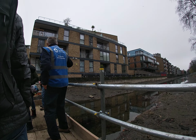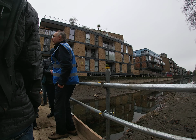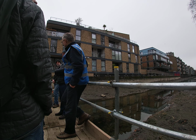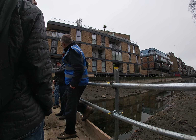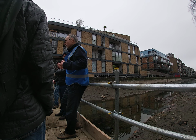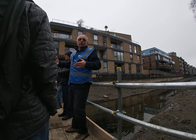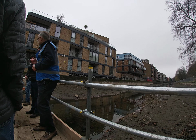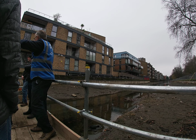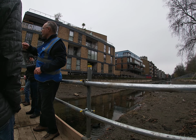The vessels that we're using on the Hertford Union, right up until the 1960s, were Thames lighters. They're quite big, wide beam boats, fully laden with cargoes such as timber, going to various timber yards along the Lee, coming up from the Thames and then round again.